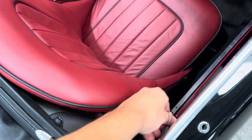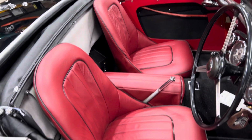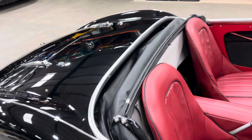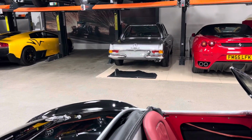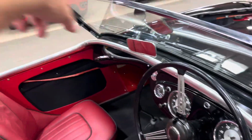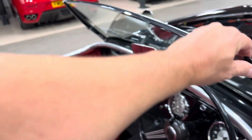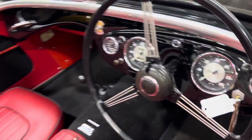Interior door handles. If I get the camera to catch up, you can see here the trimming has been done very nicely. I've had the roof up. I've taken some photos of the roof up, and there's also a tonneau cover which is just over there on the floor behind the Mercedes. That all fits. All the poppers line up nicely all the way around. This clamps nicely onto the top of the screen frame, and it clips at the back on those two hooks.